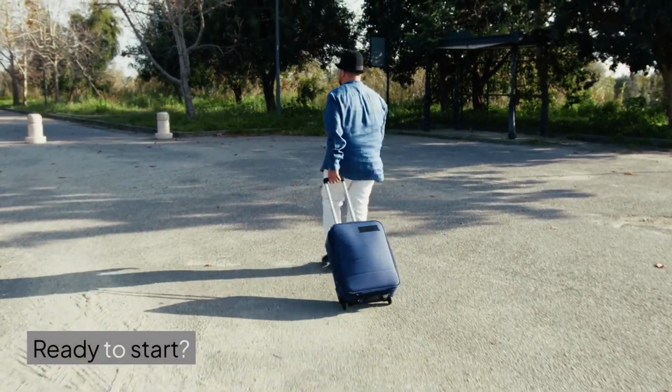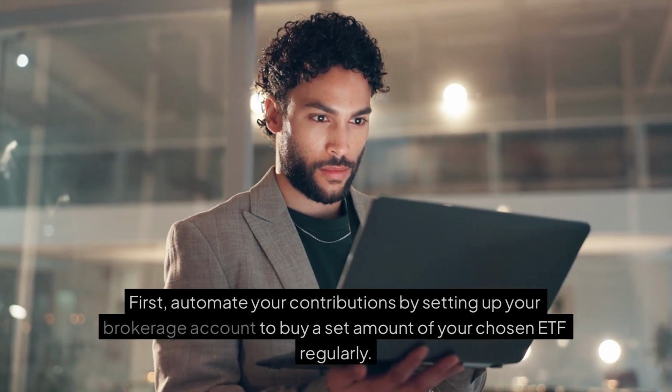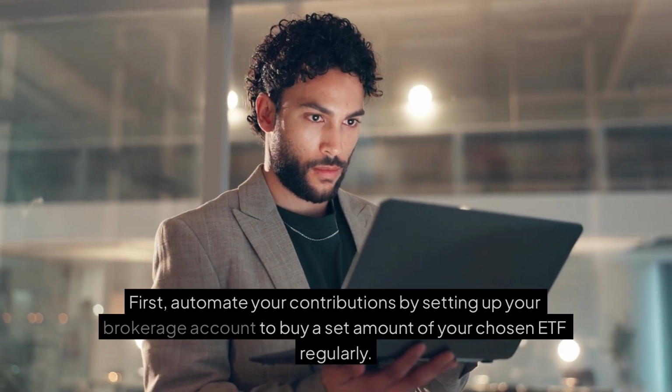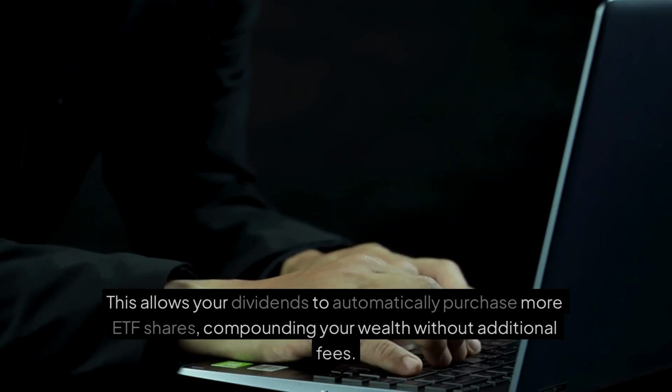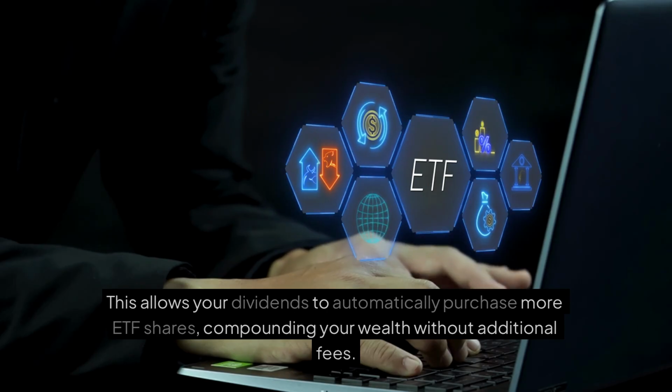Ready to start? Here's your 3-step action plan. First, automate your contributions by setting up your brokerage account to buy a set amount of your chosen ETF regularly. Second, enable DRIP, the Dividend Reinvestment Plan. This allows your dividends to automatically purchase more ETF shares, compounding your wealth without additional fees.